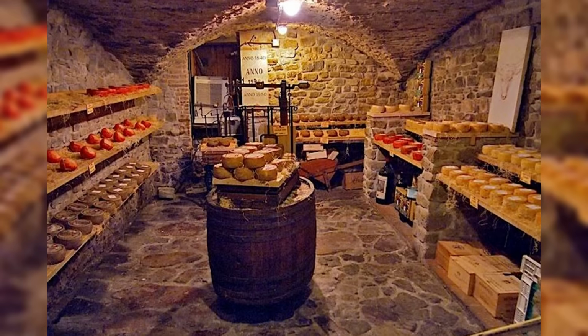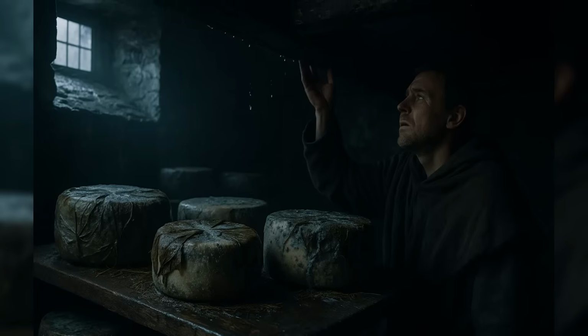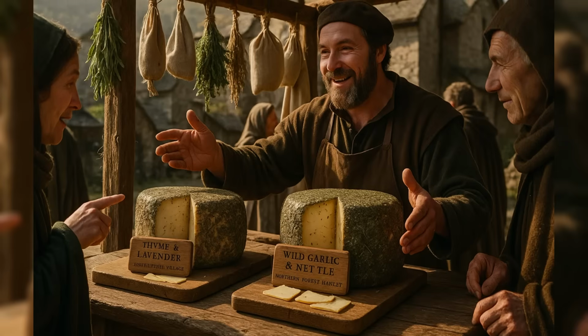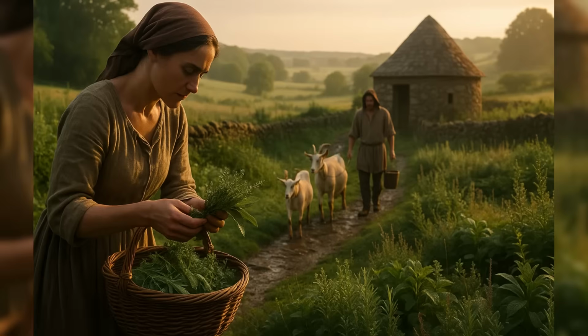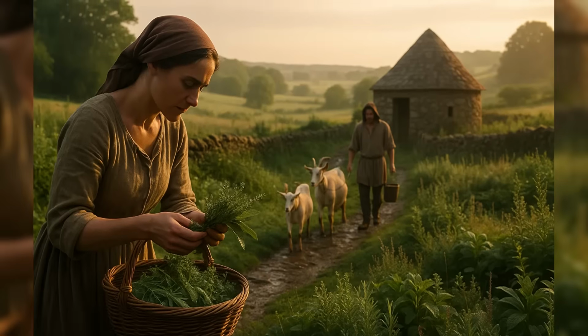Cool, dry places work best for preventing spoilage, while damp conditions could ruin even the best-wrapped cheeses within hours. Different regions developed signature herb combinations that became associated with local cheese-making traditions. The timing of cheese-making is often coordinated with herb harvesting seasons and milk availability.